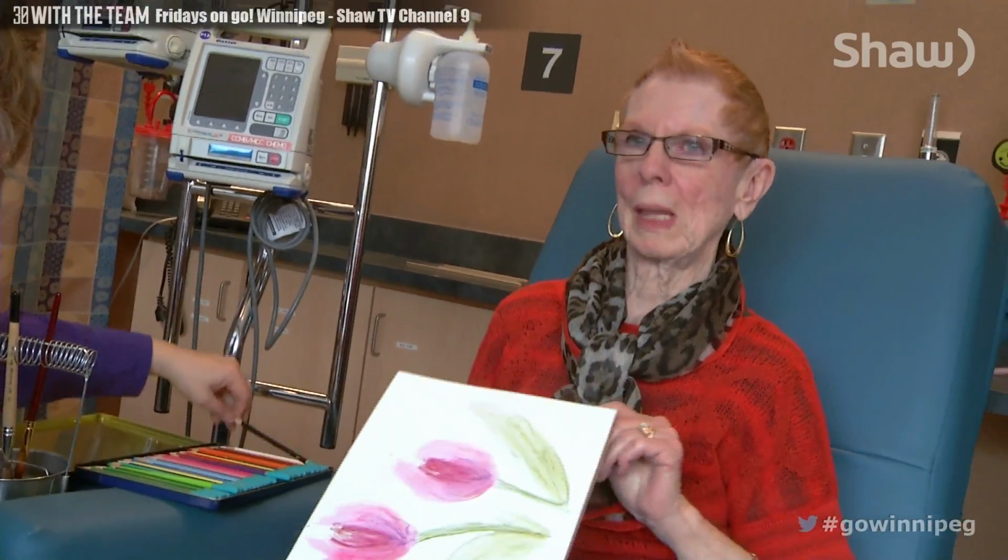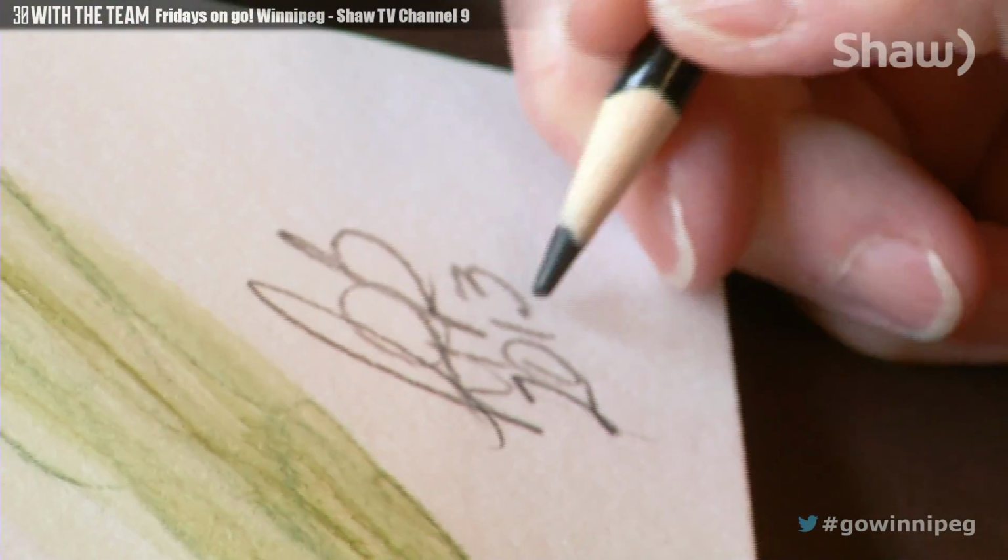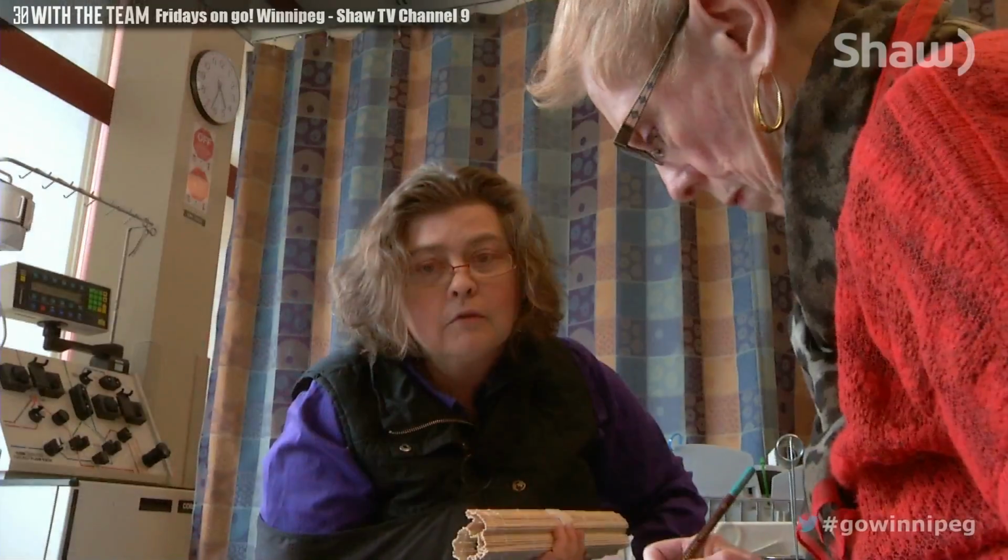Lori completed her treatments at Cancer Care, but she still looks to art for strength and perspective as she faces each day. I'm still living with metastatic breast cancer. It's in my lungs, and it travels around into amazing parts of my body, and so I never know what's going to be happening next.